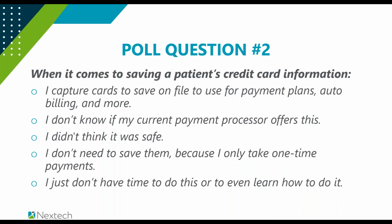Poll question number 2. When it comes to saving a patient's credit card information, when we did this poll, the response was, I didn't know if my current payments processor offers this, was number 1. And the other most common answer was, I didn't think it was safe. So there are still many practices that haven't gone down the card on file path for any number of reasons, but card on file has grown in the industry as a common, acceptable, and even expected option. Next slide, please.